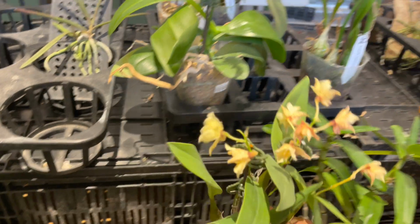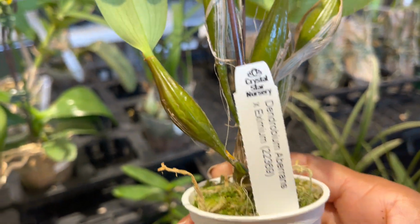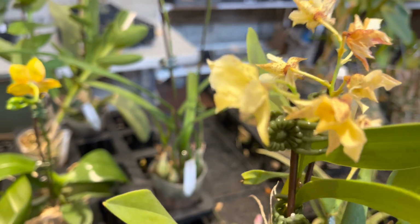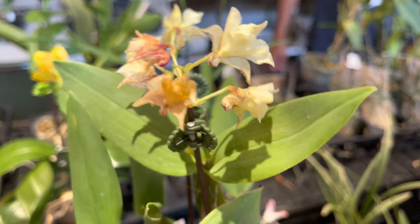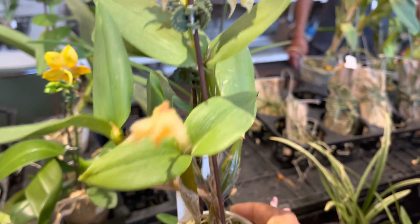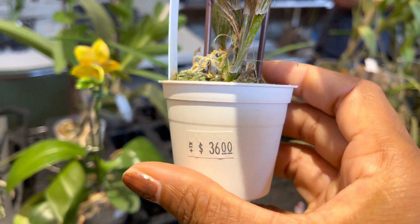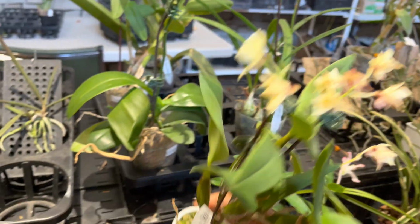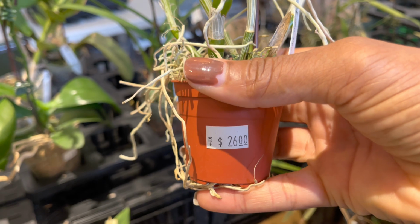Check out this dendrobium. It's $36. I love that it's in flower. That's the thing I like about Crystal Star. When they come to the orchid show, the majority of their plants are normally in spike or in flower. $26 for Dendrobium nobile.